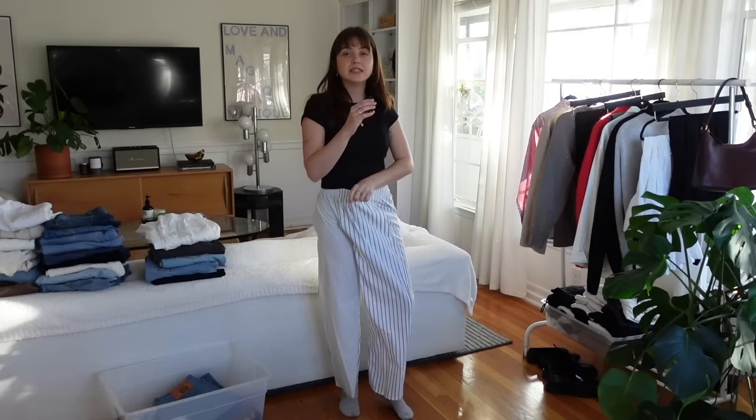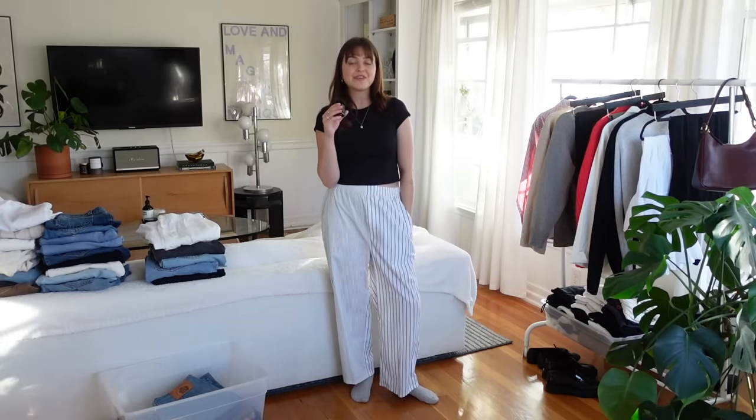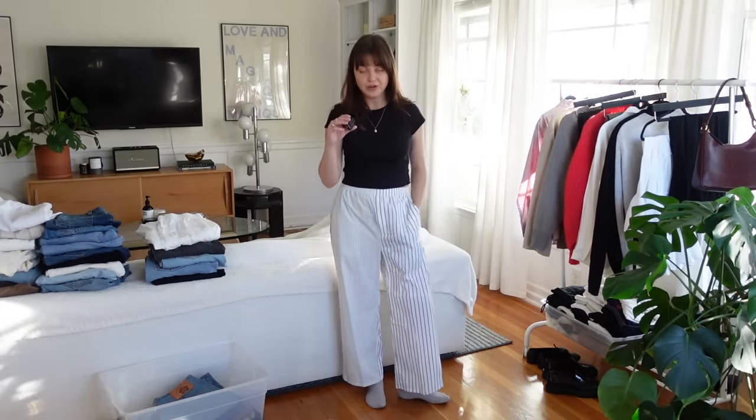The name of this brand is Smock Studios. I also got them at a sample sale. It was a more random one though that had a bunch of brands, and I've yet to wear them because I feel like they really look like pajama pants. But I think I just need to lean into it and wear them with a fun sweater and maybe some loafers and rock the pajama pant trend because they're super comfortable.